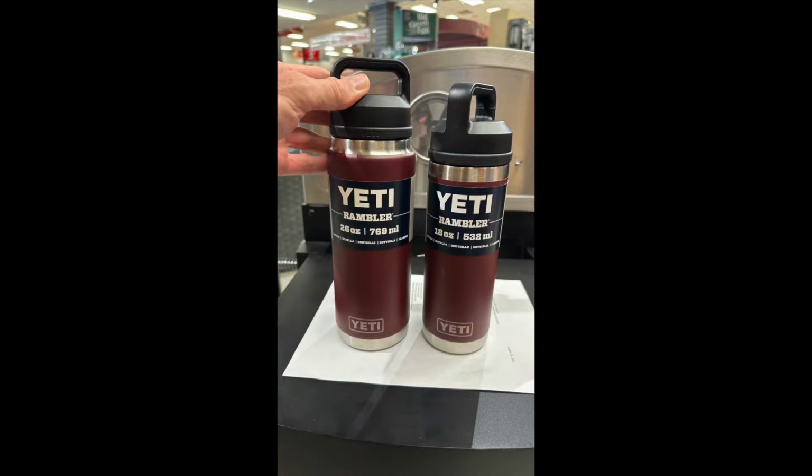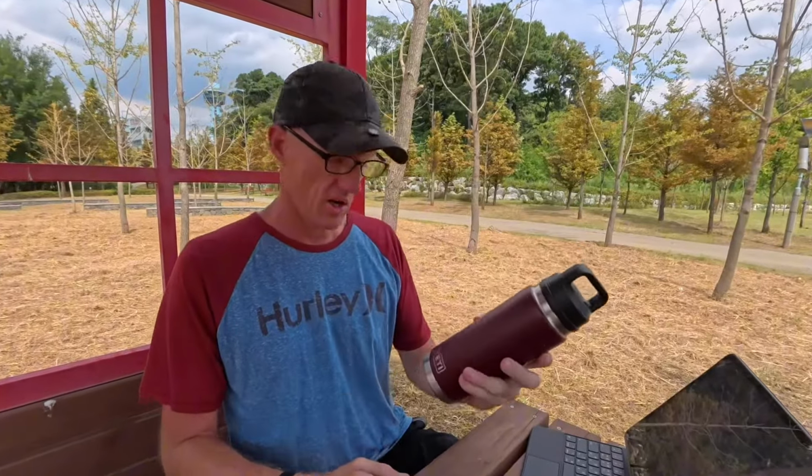Wrong burgundy. And like you see in this video, I couldn't decide which size to go with. Should I go with the bigger one or the smaller one? I end up going with a larger one, the 26 ounce, which I will have more to say on later in this video.